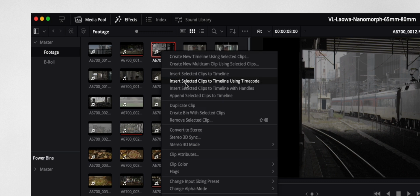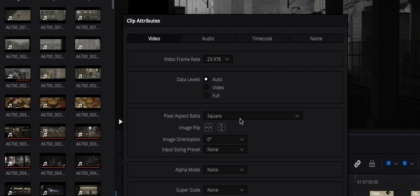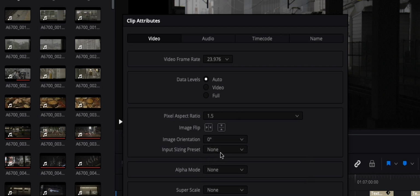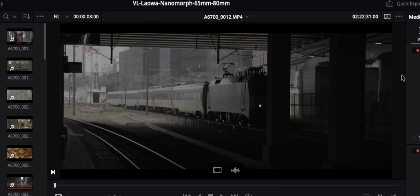Now, after you've imported your footage, we're going to normalize all the clips by right-clicking on them and hitting clip attributes. Since the Laowa Nanomorphs have a 1.5 times squeeze factor, we're just going to set it on this setting. And once you hit OK, it's going to transform all your footage back to normal. It's going to de-squeeze it, and it's going to look amazing.